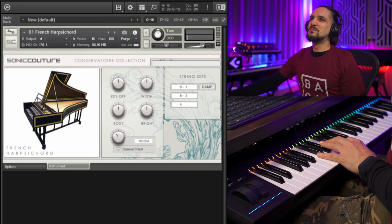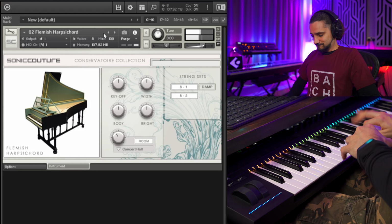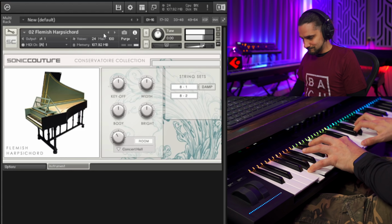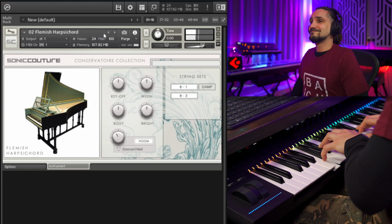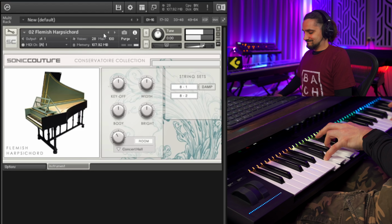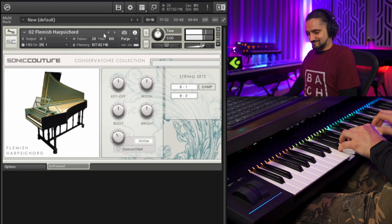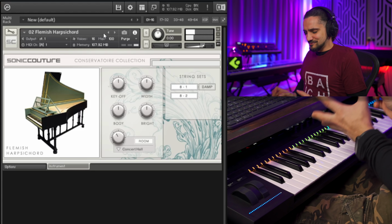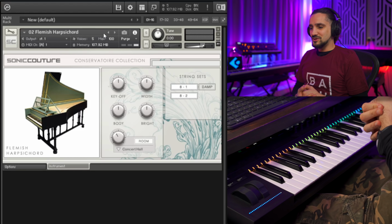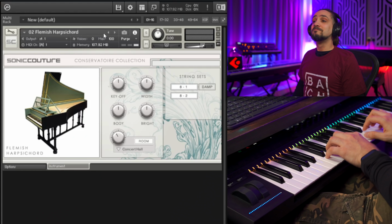So it's beautiful. Let me play the second harpsichord, and this is the Flemish one. Really useful instrument, especially when you want to orchestrate scenes like a dance, like a Baroque kind of dance scene or something like this.